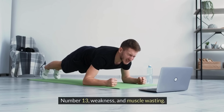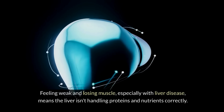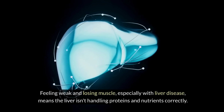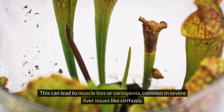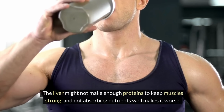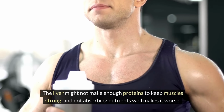Number 13. Weakness and muscle wasting. Feeling weak and losing muscle, especially with liver disease, means the liver isn't handling proteins and nutrients correctly. This can lead to muscle loss or sarcopenia, common in severe liver issues like cirrhosis. The liver might not make enough proteins to keep muscles strong, and not absorbing nutrients well makes it worse.